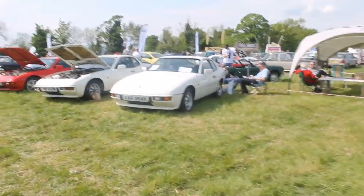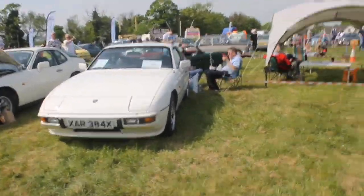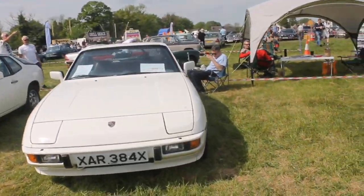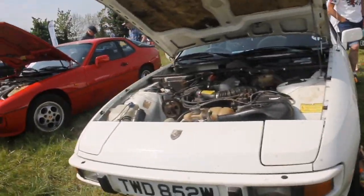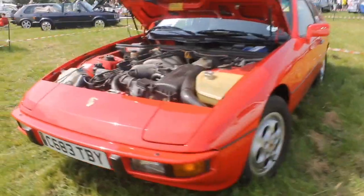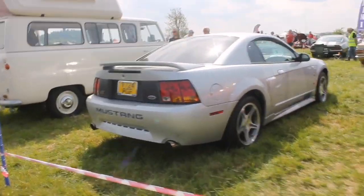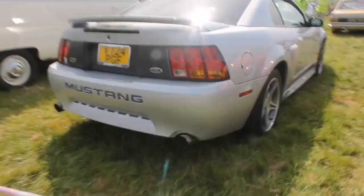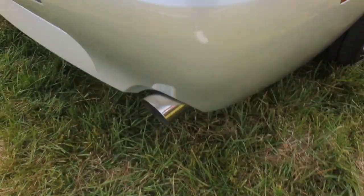And when I was on about the Porsche 928s, well, here they are. Not the 928s, 924s rather. These are all Porsche 924s. Back of another SN95 Mustang. Mustang GT. V6 or V8. Nice Magnaflow exhausts.